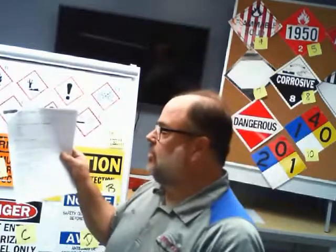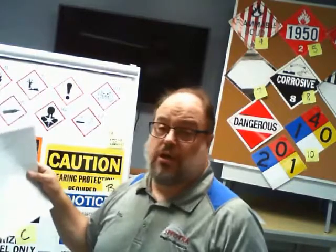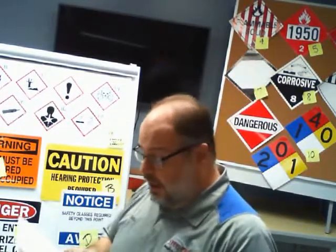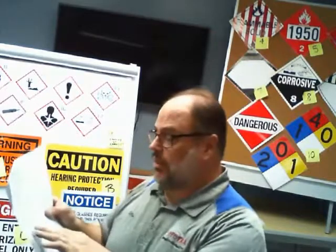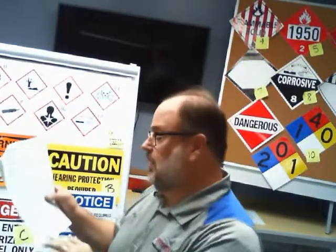Section 6, accidental release measures. In other words, if we spill this stuff, how do we clean it up? What's the proper way to clean it up? If you have a spill of chlorine, you don't want to put water on it, because chlorine and water react. So you need to know those things. So Section 6, accidental release measures, or what to do in the event of a spill.